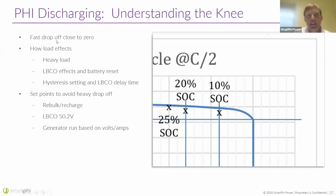Let's talk a little bit about the knee. There is a point when you're discharging a battery where there's a rapid fall off of voltage. When we're at a 20% state of charge, the voltage as we're discharging the battery is still fairly flat. Once we get down to about 10% state of charge, what you're looking at here is voltage on the vertical axis and state of charge on the horizontal. Once the battery gets too close to fully discharged, the voltage will rapidly drop down. You never want to drop our batteries below a 48 volt cutoff.